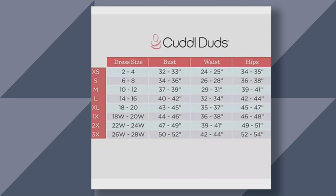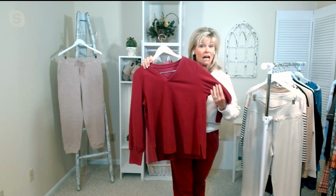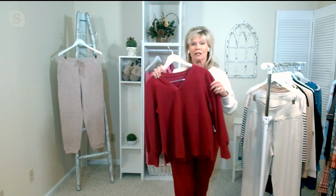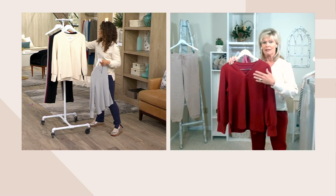So with this one, if you go with your dress size, that first column, and you move to the left, it's pretty true to size, extra small through 3X. And I think the relaxation of this top is really already built in. You don't necessarily need to size up one to get a little bit more room. Sometimes we like to do that with our PJs. But with this particular top, I think the cut is done so well that if you refer to the size chart, go with your dress size, you'll hit the nail on the head.